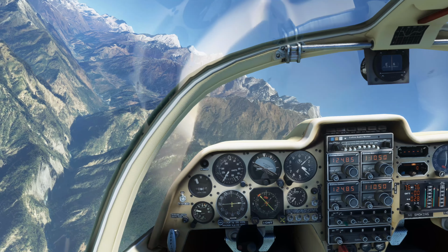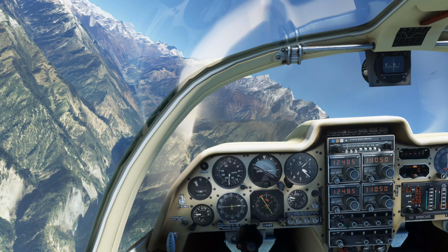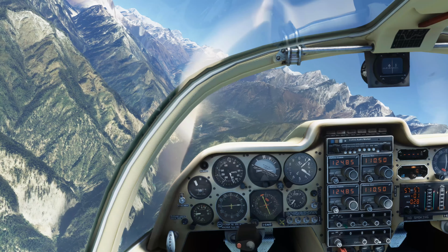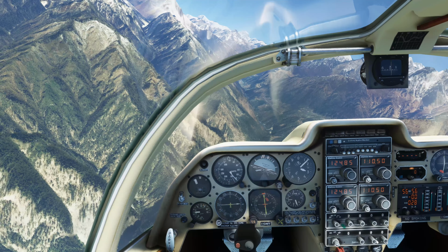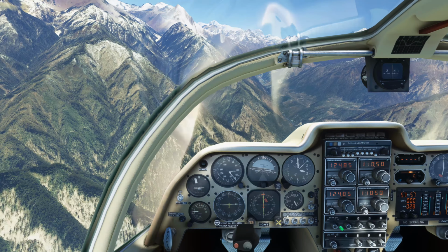Let's go ahead and pop out our speed brakes and rapidly slow down so that we can descend. I find flying in this region quite amazing. Plenty to see and plenty of places to go.